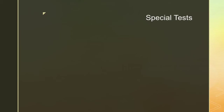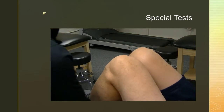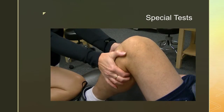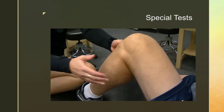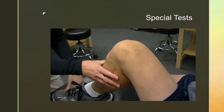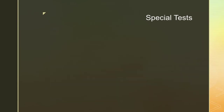There are many special tests that can be used for PCL injuries. Godfrey's 90-90 test will be used, and this just consists of lifting the legs and looking for a sag. You can also use a posterior drawer test. Posterior drawer test can also include a test for posteromedial rotatory instability and posterolateral rotatory instability, with the Houston test combining the internal and external rotation while doing the posterior drawer.